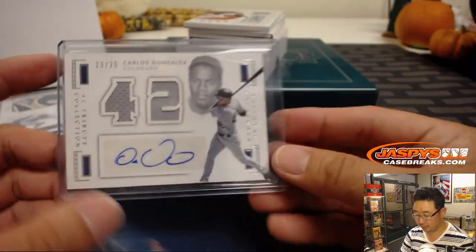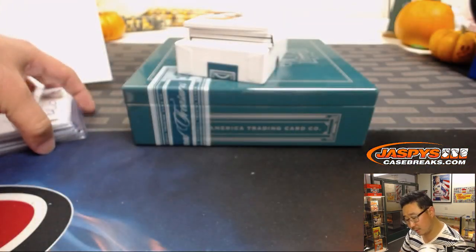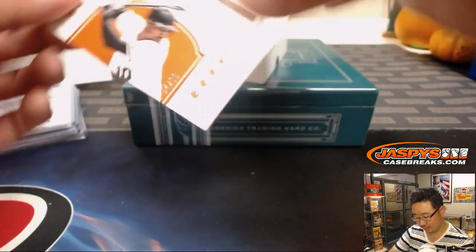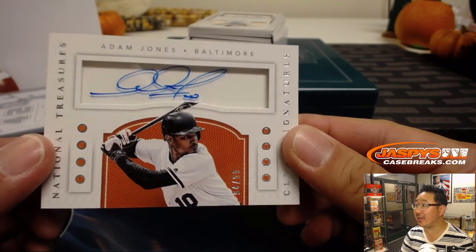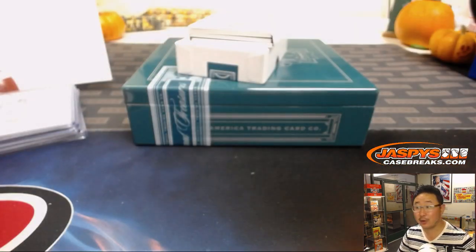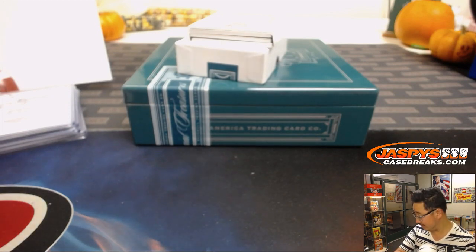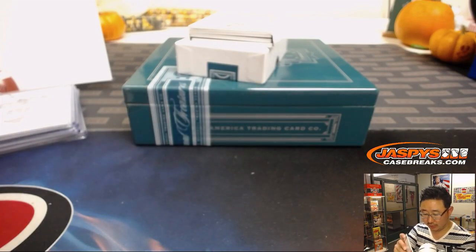Game worn material too. It's cool. All right, clear signatures, Adam Jones. Nice, and that is 94 out of 99. Number four, Joe Kroll? No, Chris Parent this time, all right. Nice, Adam Jones.